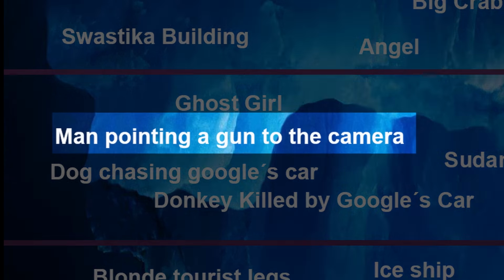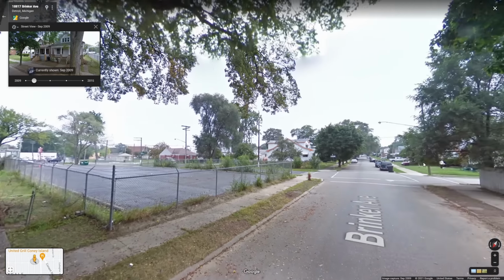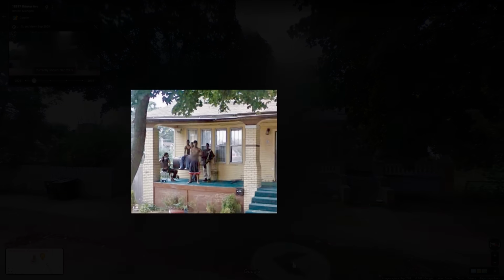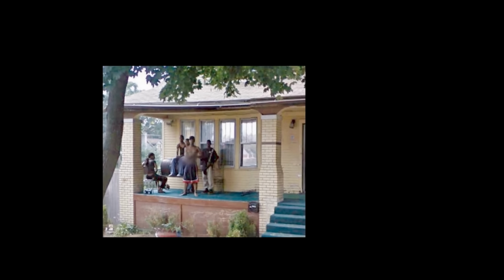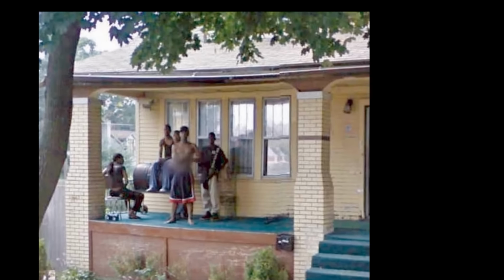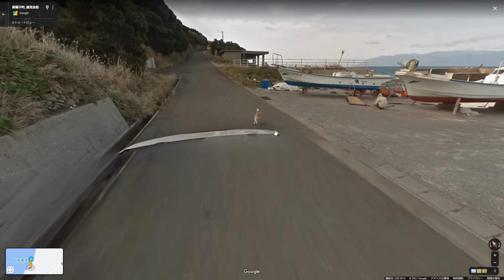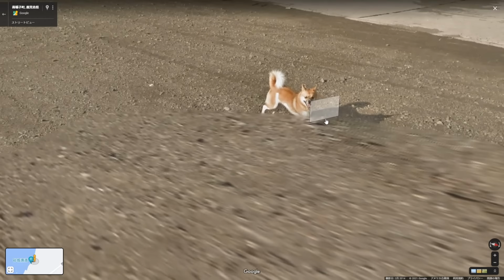Man pointing gun to the camera. So this is probably referring to this thing in Detroit. There's this house in Detroit that's blurred out. Before it was blurred out, there's a bunch of people standing on the porch with one of the people pointing a gun at the camera. Dog chasing car. So if you go to this island right here in Japan and go through this spot, this dog will start chasing you. Not really much to it, it's pretty cool.